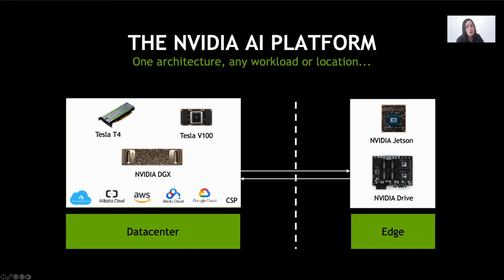Now, both of those GPUs are available in the public cloud. So if you are using someone else's data center, whether that's Amazon, Azure, Baidu, Google, Tencent, whoever, they all have our GPUs. So you can start doing that development work on training wherever. And whenever you're ready to move it to the edge, all of that work that you've been doing moves over to the edge. And we have different GPU applications there.